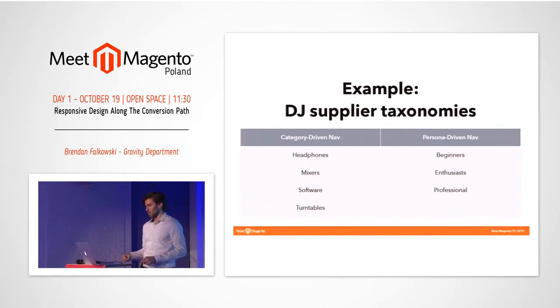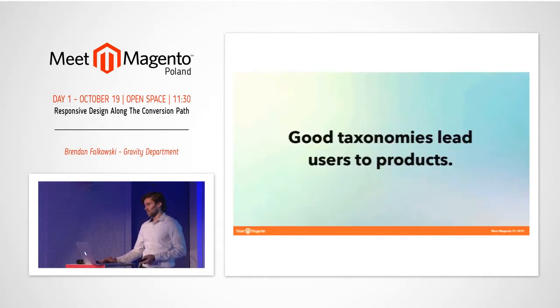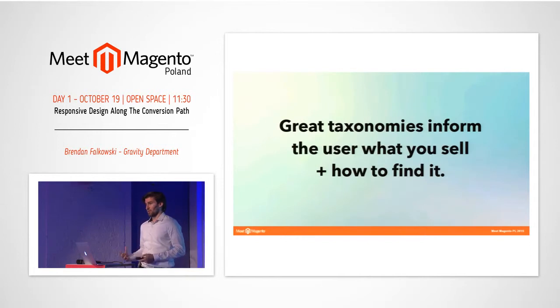So someone who's a professional DJ may be looking for something very specific that meets their exact compatibility with other equipment, whereas a beginner may just be looking for a recommendation on a starter kit. And on the surface, good taxonomy design leads the user closer to a product with every step, but it also has a subliminal hidden responsibility, and that's priming the user's awareness of what's in the store and what they make available through their organization. So in responsive sites, hierarchical nav is a lot of times hidden behind a drawer or an off-screen menu. This comes from the app world, where things are very focused to a specific device.